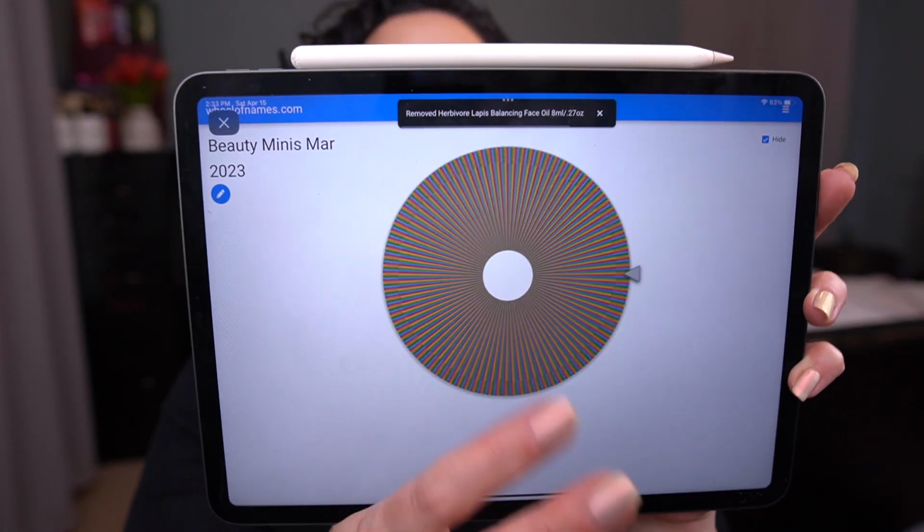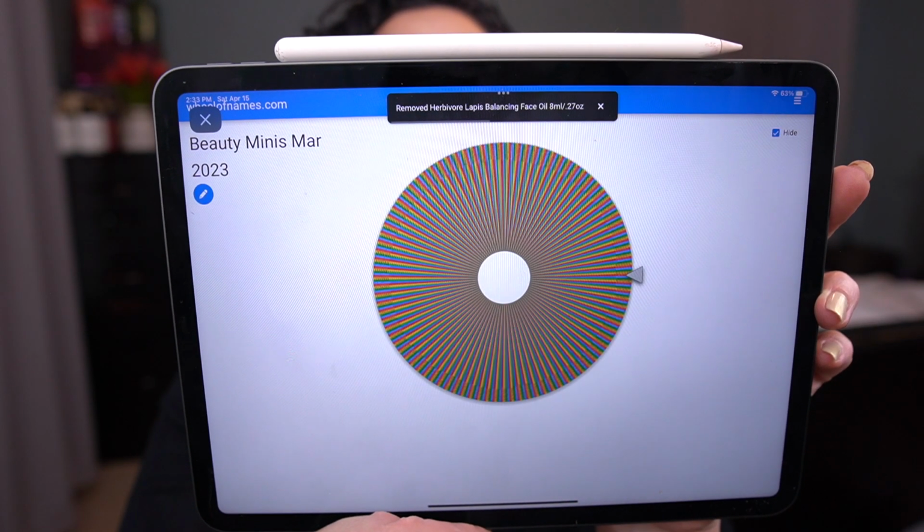All right, the first one, oh, do I have another one of these? It's the Herbivore Lapis Balancing Face Oil. I just finished one of those. I may have another one. We'll keep it. I can't remember. Next, second item is a Hemp's Herbal Body Moisturizer in Milk and Honey.